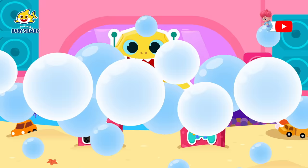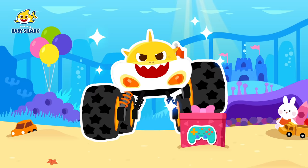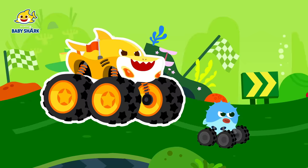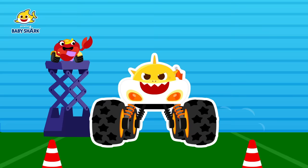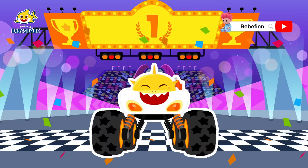This toy has wheels. What could it be? Baby Shark has transformed into a giant monster truck toy. Vroom, vroom! Off we go! Monster truck, do-do-do-do-do, monster truck, do-do-do-do-do, monster truck. This is the fastest monster truck I've ever seen! So cool!